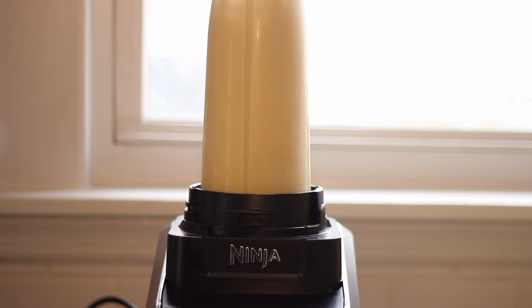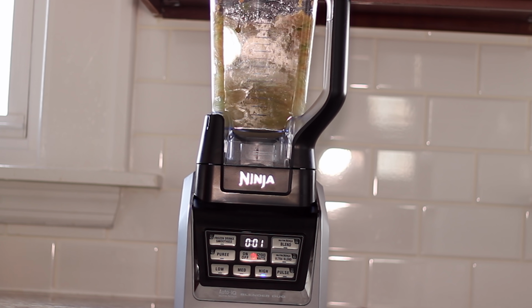I love that it comes with different cups. It has a huge pitcher. It has a personal size. It has like little small ones. It was worth the money and the investment. I love it. Now let's talk about my knife set.